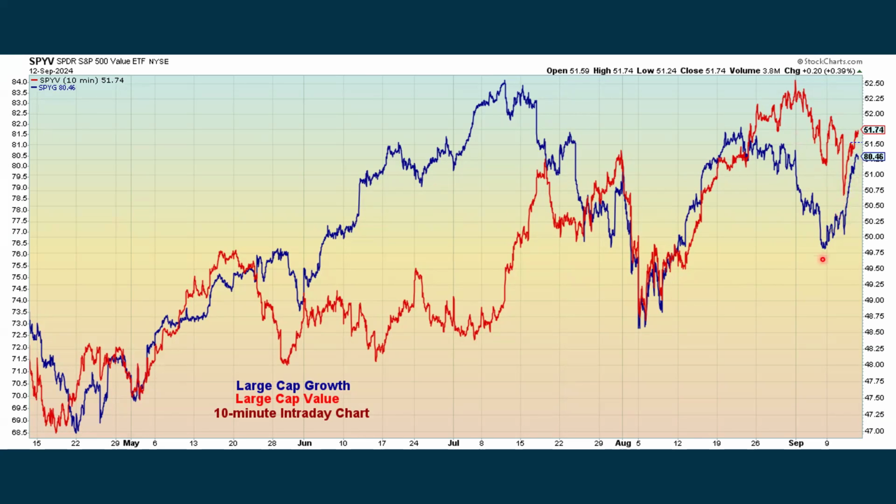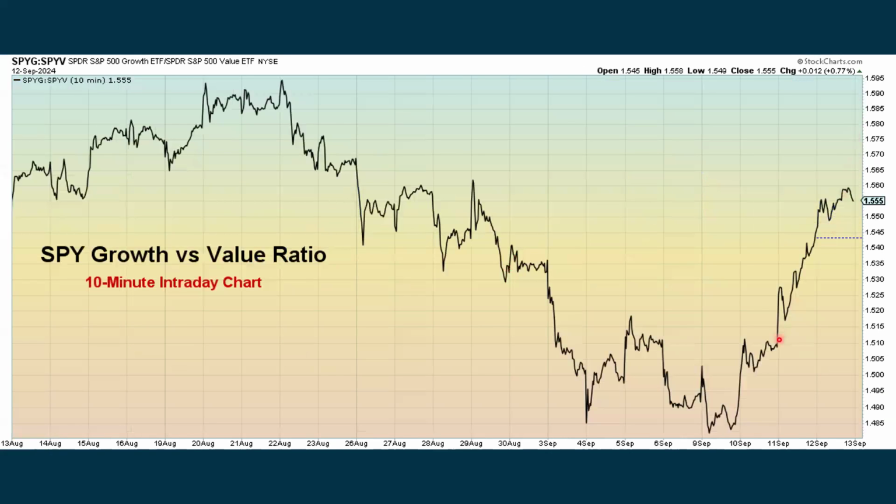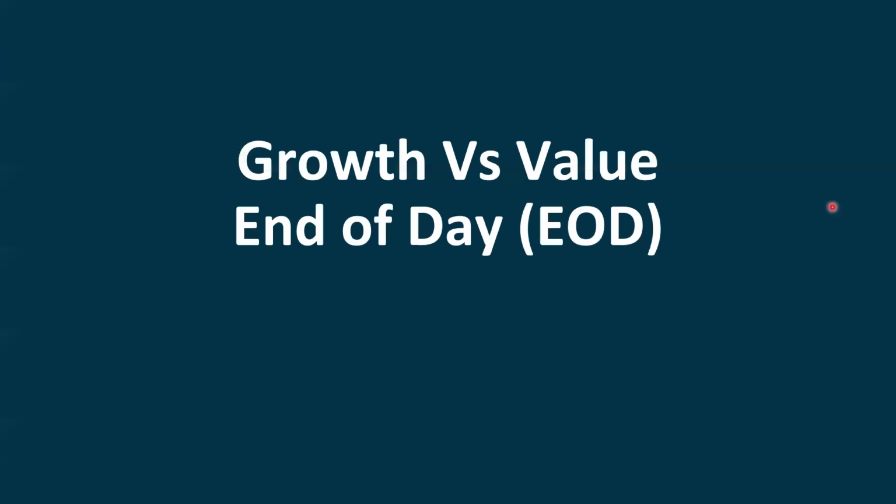And growth's had a good couple of days over the last few days. If that can continue and we see the blue line above the red line, that's going to help things even more. And this is improving for the S&P, where we topped out back in around August 20th, 21st. And then as the market was under pressure, we see this ratio going down. Now it's starting to show some improvement. And as long as that can still continue, that should be more positive for the S&P.